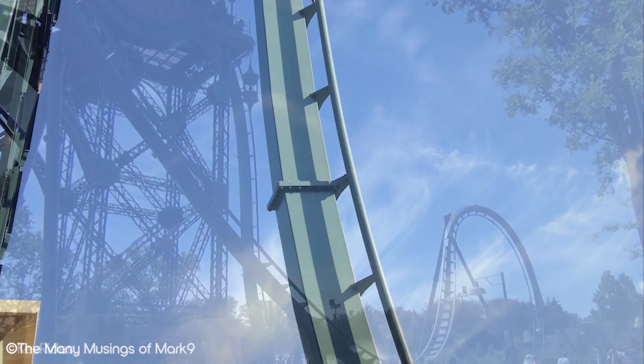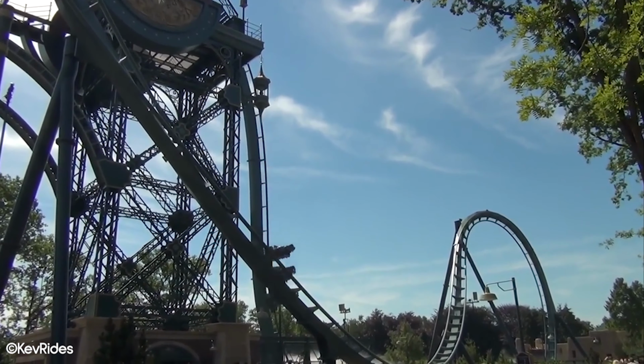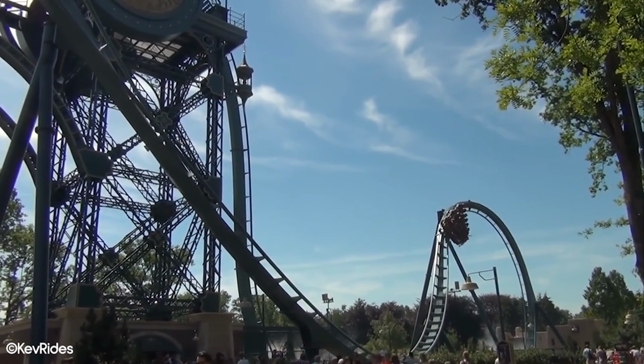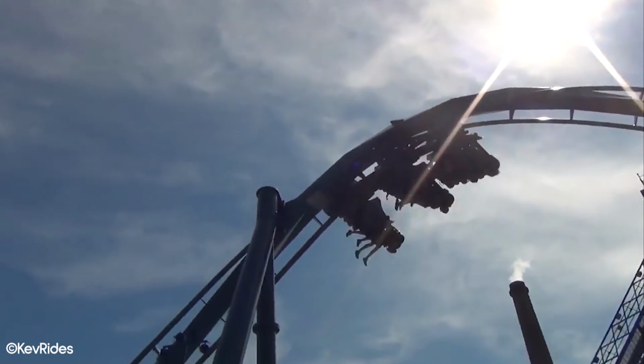The pit swallows the train before emerging out the other side, and this brings riders to the top speed of 90 km an hour. The coaster swiftly then makes its way back upwards into an Immelmann loop, a coaster element named after the German fighter pilot from World War I, Max Immelmann.